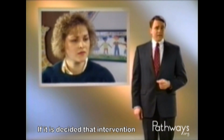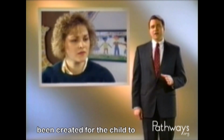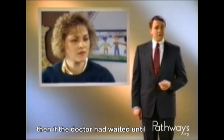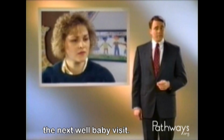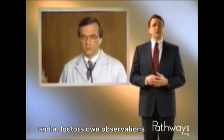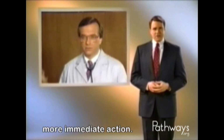If it is decided that intervention is needed, the opportunity has been created for the child to receive therapy 2 months earlier than if the doctor had waited until the next well baby visit. Sometimes a parent's concerns and a doctor's own observations warrant the doctor recommending more immediate action.